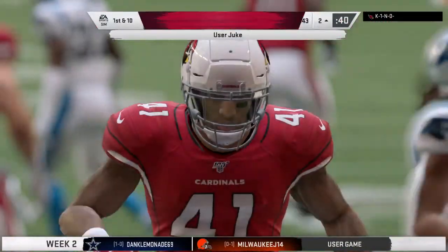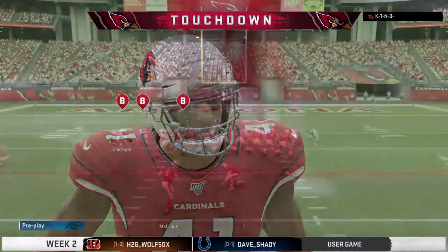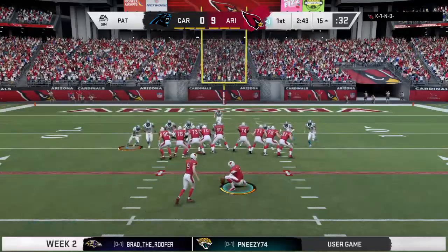And he'll take this one in for the Arizona touchdown. Kenyon Drake, his first touchdown here of the new campaign. And the Cardinals push further out in front.